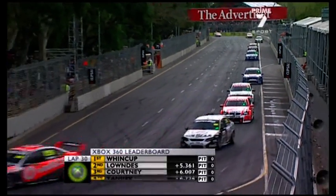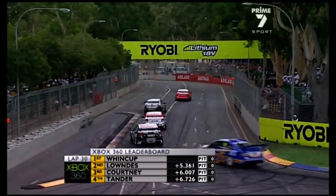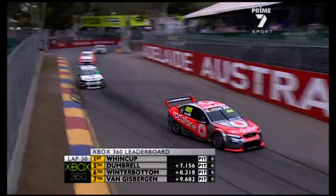I noticed then in the S's, we should have a look when we come back. There's definitely different lines between, say, Lowndes and Courtney at this time of the race to look after the tyre. Back shortly.